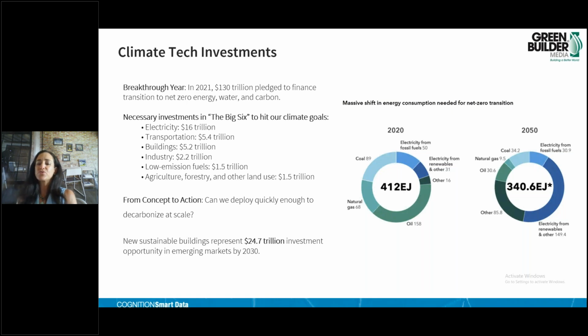There was about $130 trillion that was pledged by fund managers, banks, pensions, and other asset owners to finance the transition to decarbonization. There's still a long road ahead. You can see here that there's 6 main sectors that require trillions and trillions of dollars of investment to get to decarbonization. But the good news is that there is a huge financial opportunity where just sustainable buildings represent a $24.7 trillion investment in emerging markets by 2030.